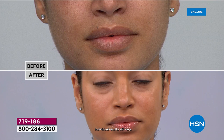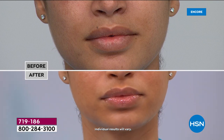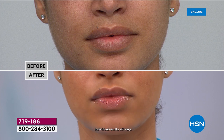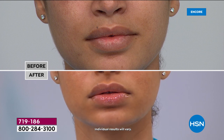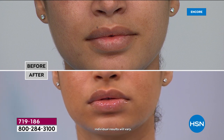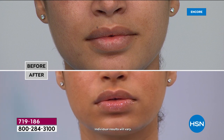And don't be afraid of the crimson. It's very sheer. The crimson is a sheer red. So even women who normally wouldn't wear red can use this. And again, these are natural pigments from flower petals. Do you see how the dry is gone? It's more of like a wash or a flush of color. And look at this difference in the before and after.